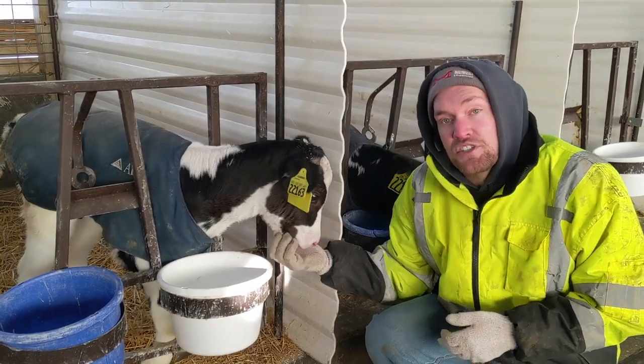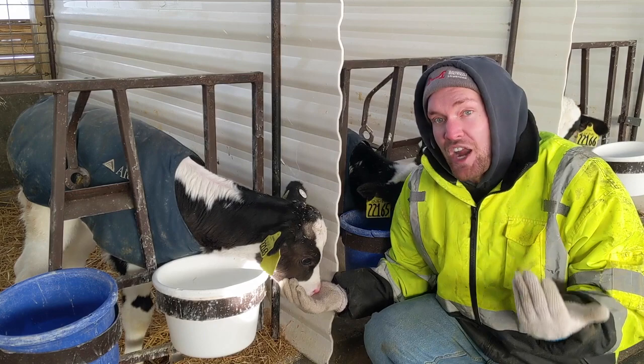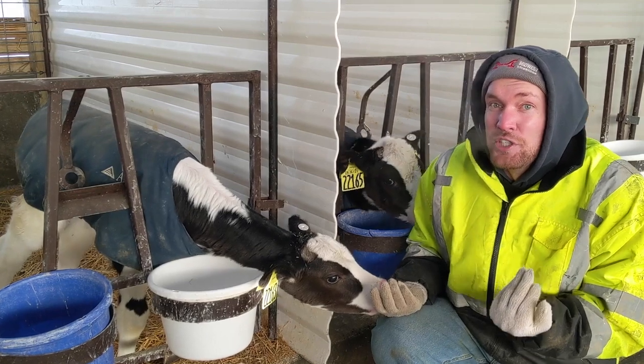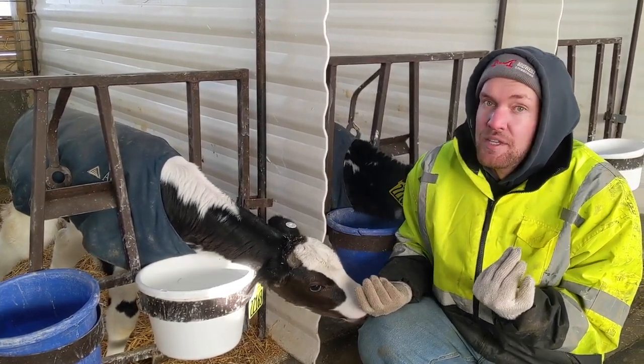If a calf does get sick, with your veterinarian's approval and care, you can give her antibiotics to make sure she gets better. This is important because sometimes if a calf gets a bad infection early in her life, it can affect her for the whole rest of her life, which is not something that we want.